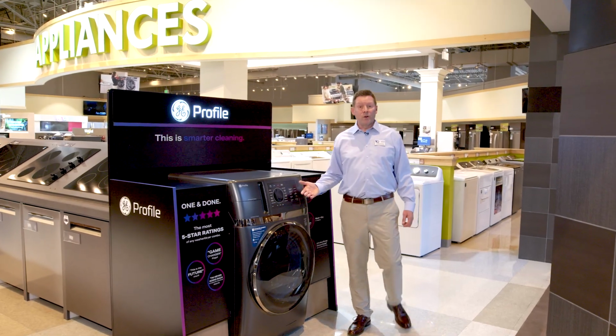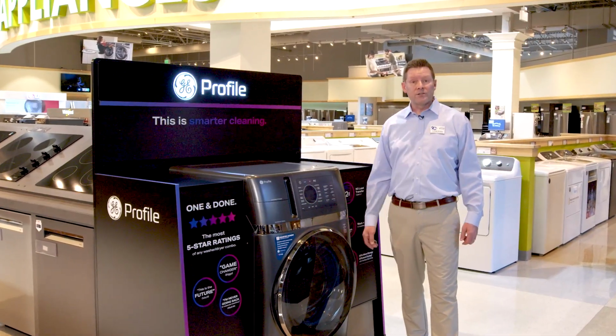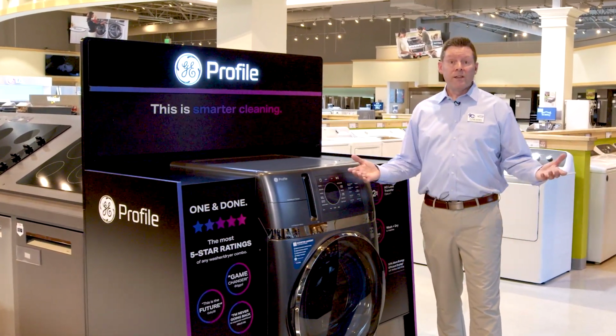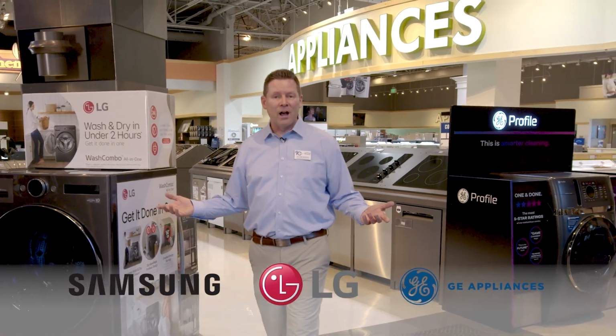This GE all-in-one washer and dryer combination unit does it all. With 12 wash cycles, 14 dry cycles, smart home features, it can even wash a king-size comforter. We also carry Samsung and LG all-in-one combination units.